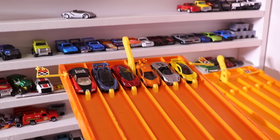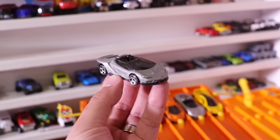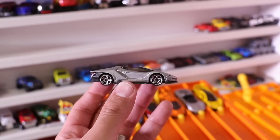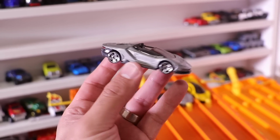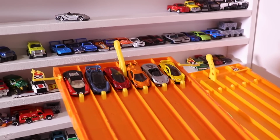First, let's have a look at the Lamborghini Centenario Roadster. There it is, such a beautiful looking casting, a brand new casting from Hot Wheels for 2019. All the right lines, all the right colors, the right wheels, the front tampos. Amazing. I love it. And it's going to be going up head to head against each one of these Hot Wheels hypercars.